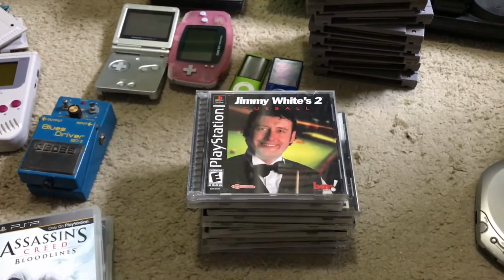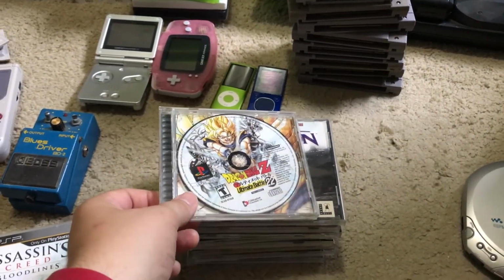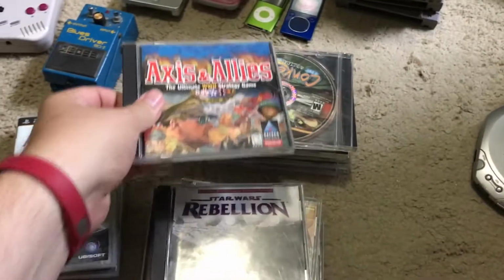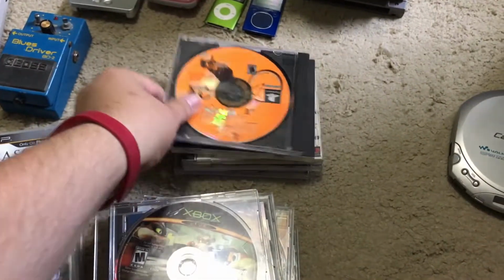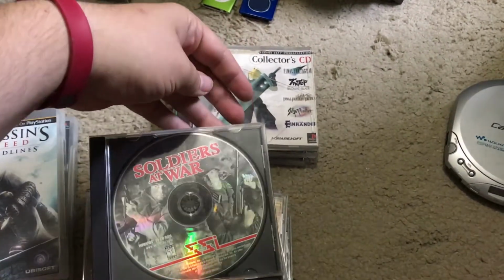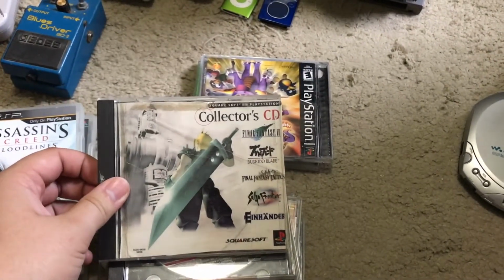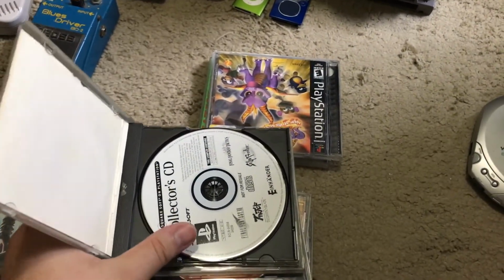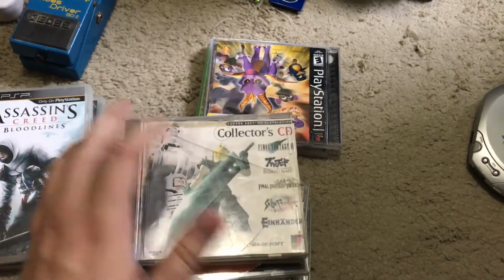So Spec Ops: Stealth Patrol, Jimmy White's 2, Pac-Man World, Dragon Ball Z Ultimate Battle 22. Picked up Star Wars Rebellion and Axis and Allies. Those are both $1.99 at Savers. Conquer Live and Reloaded. Dave Mirra Freestyle BMX. Soldiers at War. I think I paid 99 cents at Savers. That might go for like $10. Got the Square Enix Collector's CD at Goodwill Outlet. I think this came with like a magazine, I forget, but yeah, it goes for about $10.